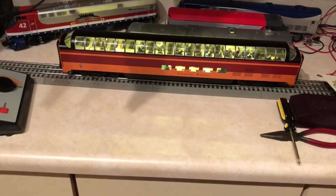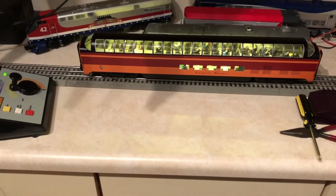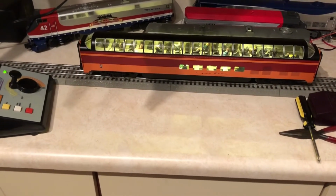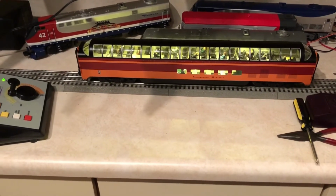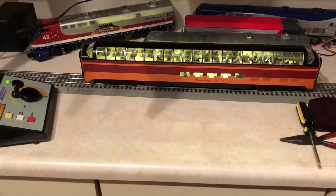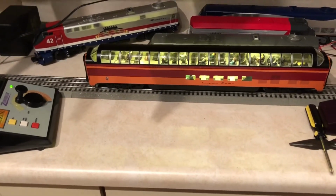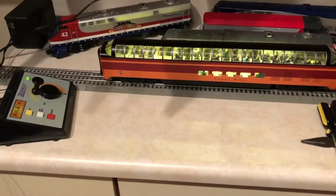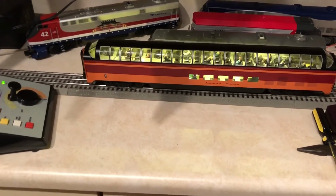So I won't really be getting rid of a Superdome. I'm just going to be getting the correct number. I don't feel like burdening Christine with relettering or renumbering a simple dome. It's not worth her time, and it's not worth the effort to send it all the way to Pennsylvania. But this is a really cool dome. Definitely one of my favorite cars in my collection.